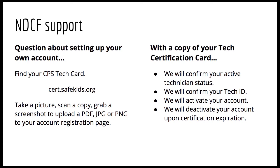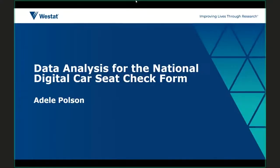When you renew your certification, take another picture of your new card and upload it to your profile in advance of your expiration date, and your account will be extended to the renewal dates. If you have any questions or would like to provide feedback, we are ready to help. Send an email to info@carseatcheckform.org. We're ready and waiting.